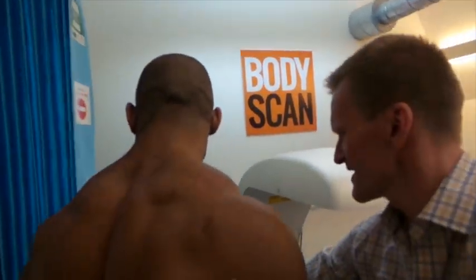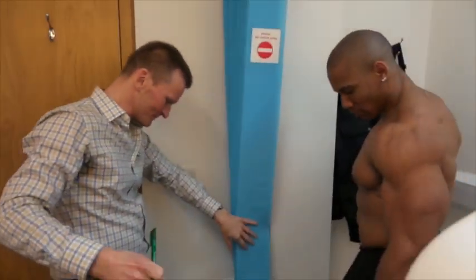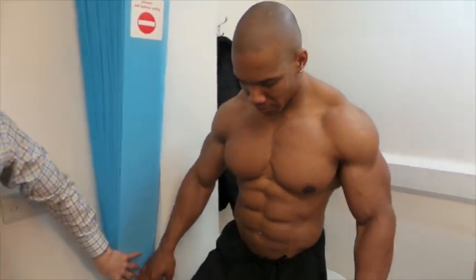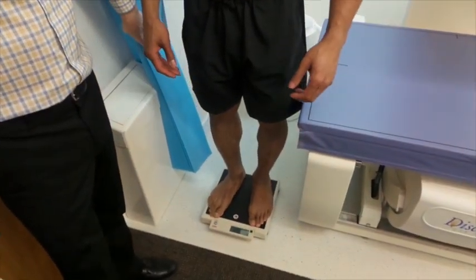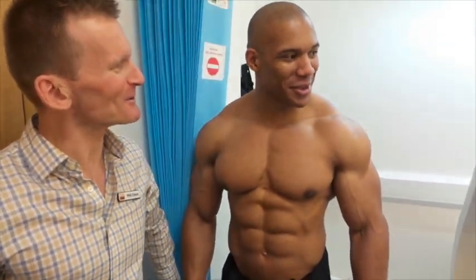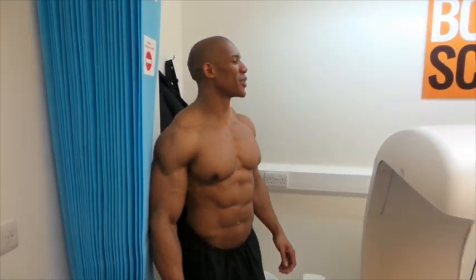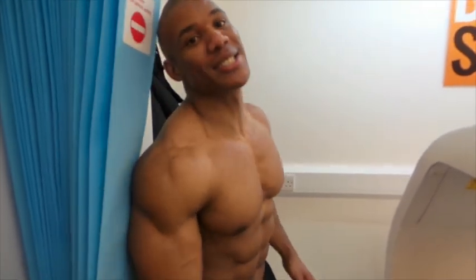If you just step over that side of the scale, just give me a second. I'm going to zero the scale and step on. And we have 98.6 kilos. I'm dropping weight as well. Is that bad? It's all right at this stage, I guess. It's all good. 98.6, for those who ask how much I weigh.